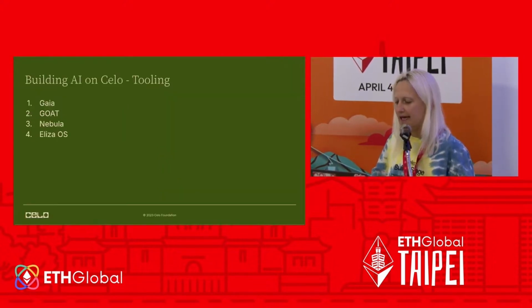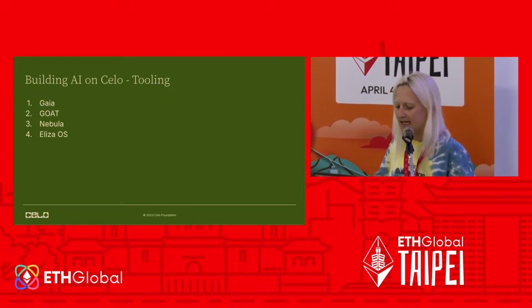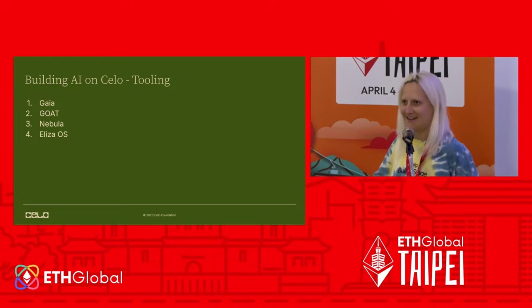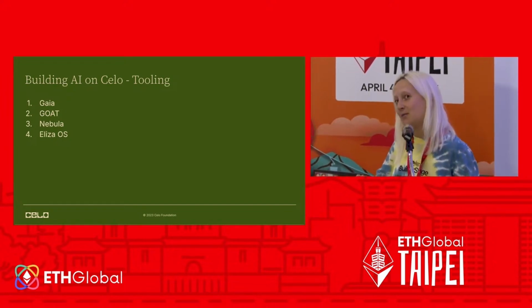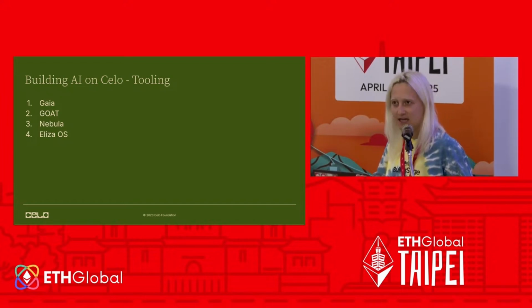And yeah, now just a very quick overview, to provide you with the resources and the links. As I mentioned, we have the big AI agent frameworks like Gaia, Goat, Nebula, Eliza OS. And if you need any kind of guidance on how to use them on Celo, just come to the booth. Obviously, you can use the EVM plugin, but we also have our expert over there who built our AI agent hackathon judge.